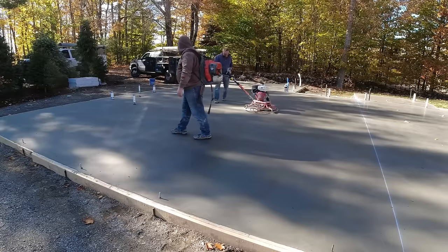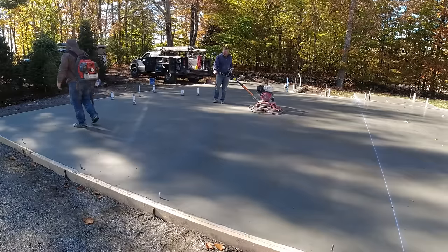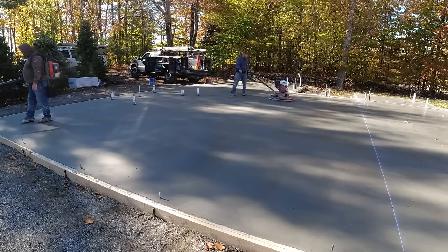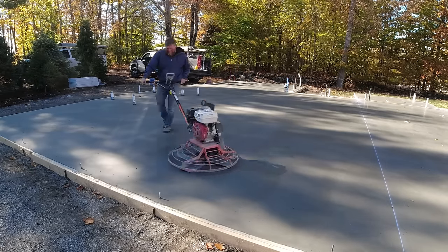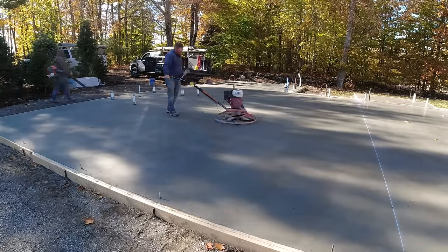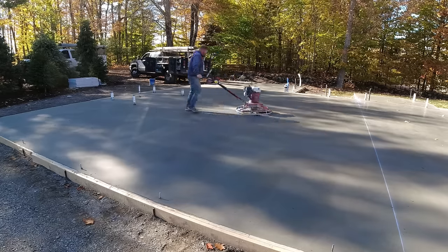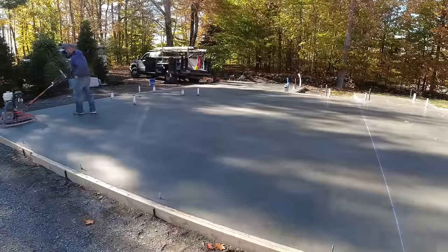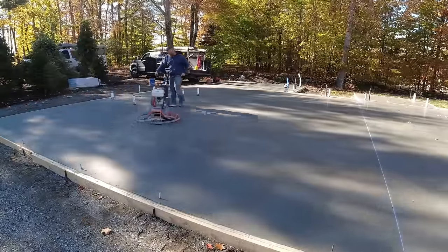So most of this is getting finished up now. Darren's finishing up that last little piece. You can see how the shade really affects the finish. That part way up in the right top corner was done for quite a while now, probably over an hour. And this part here is just, the shade kept moving in on it and in on it. Really slows down the finishing process. The line you see there, the chalk line, is going to be for a saw cut. You're going to see real quick just how we saw cut these slabs.